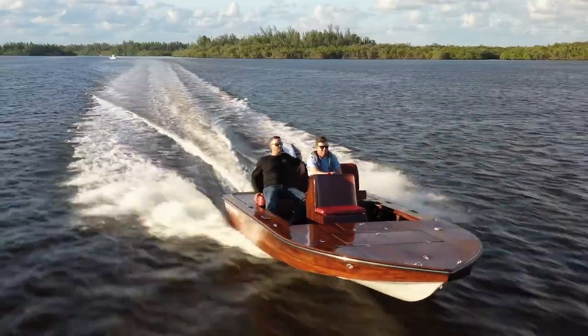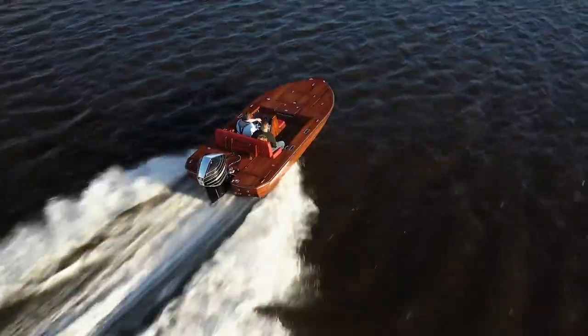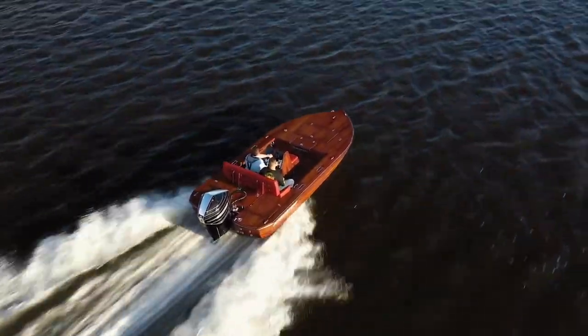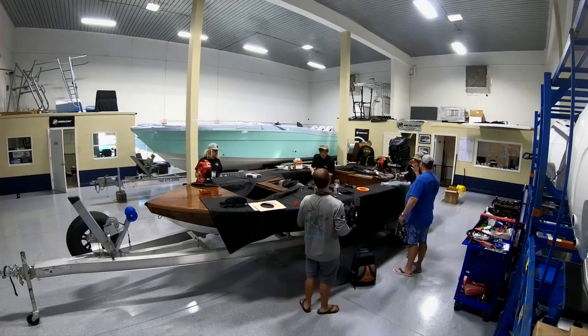It turned out way better than I thought it would, and I'm really, really humbled by building this boat and by everybody who's had a lot of input into it, and the guys have taken a tremendous amount of pride in building this boat. In the grand scheme of things, it may not be a big deal, but at Two Rivers Boatworks, it's a big deal.